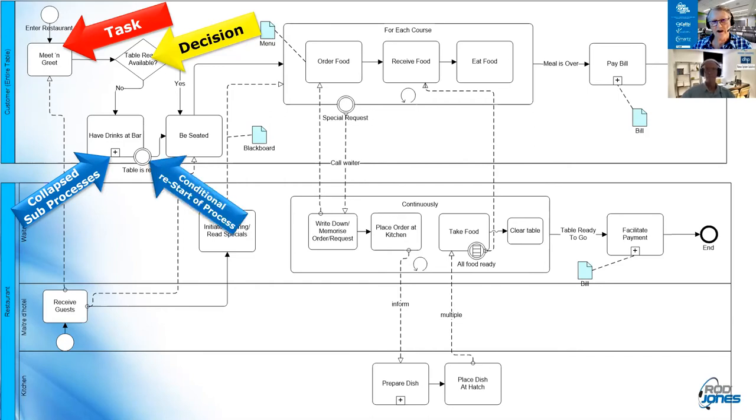Now you see an icon you haven't seen before, which is the thin double circle. Now, in the language of business process modeling, that is a conditional or a restart. So something pauses until another set of criteria are met. In this case, we have customers sitting in the bar until such time as the table becomes available. That is the conditional restart of the process. So as soon as a table is available, it moves to the next task, which is to be seated, and the managerial staff can now take the customers through to the restaurant to be seated.